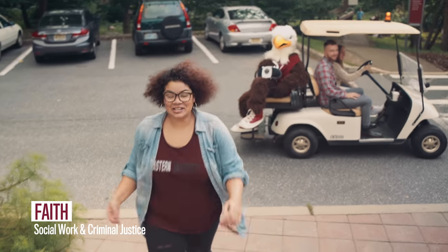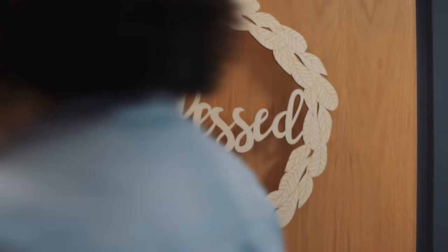Hey guys, so this is Farrick, one of our 7 dorms on campus. Here at Eastern University, there are many different styles of dorm rooms. So this is a semi-private, which means that 2 dorm rooms would share 1 bathroom.